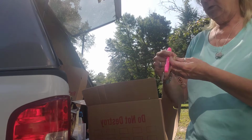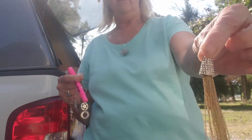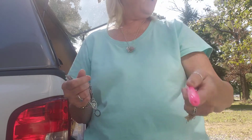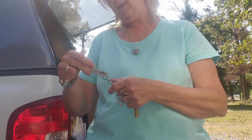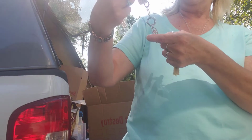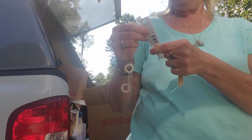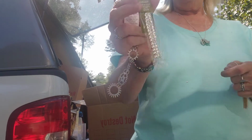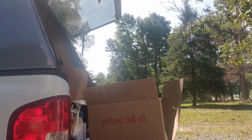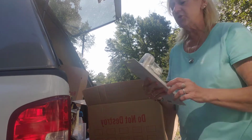Like I said, I was just throwing. This is, I believe, for a necklace. It just doesn't have a tag on it. It's kind of cute. Kind of pretty. Scented marker. This is metal beads. That's the metal beads. And this is a really pretty package of metal beads. We'll put that stuff in the miscellaneous.